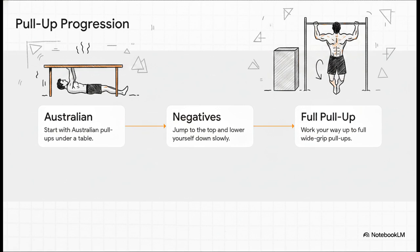Grab a chair, jump up so your chin is over the bar, and then fight gravity for your life as you lower yourself down as slowly as possible. Build that base, and eventually you'll hit step 3, full, strict, wide grip pull-ups. Just start where you're at and start building that back width.